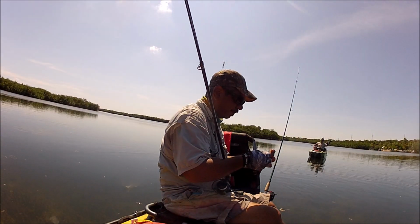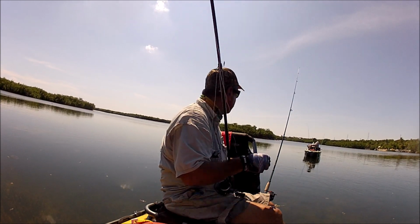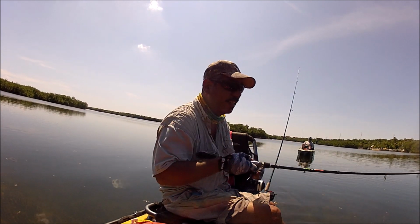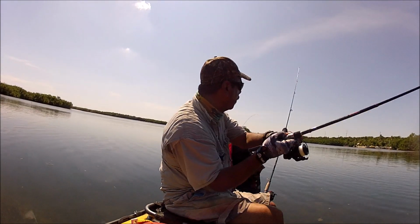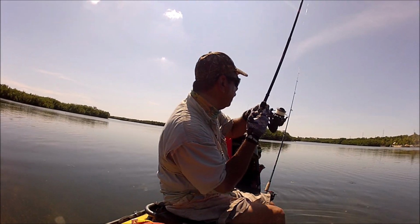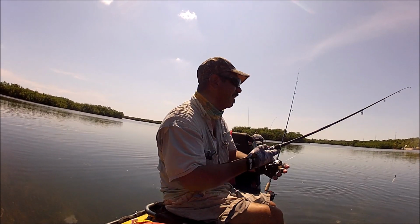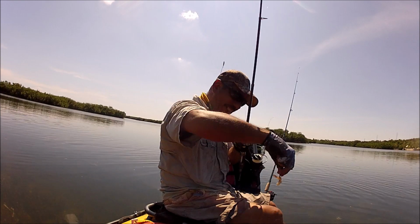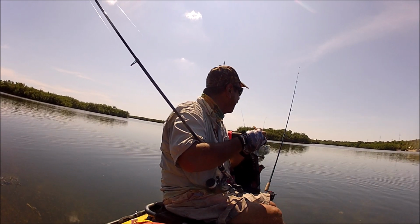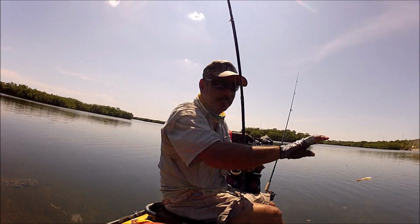Okay, my last cast. I'm done after that. I want one more grunt, then I'm gonna go cruise around. We're gonna call it a day. Got bit. There it is. There we go. This is a Mac Daddy. Ah, he spit the hook. Son of a gun. That was a big one. I can't believe it. They're playing with my emotions, man.